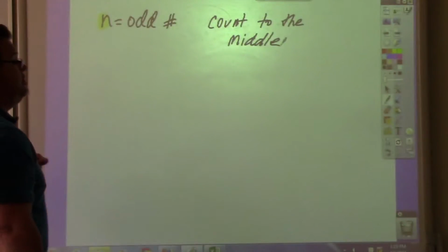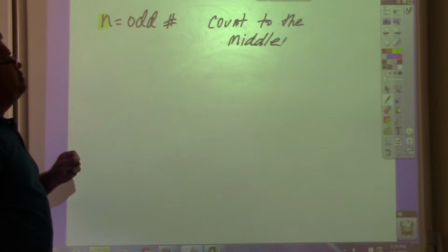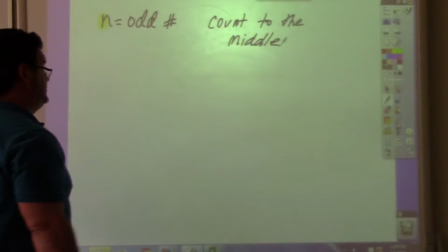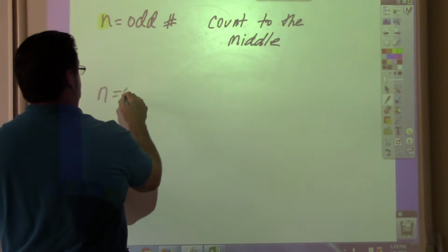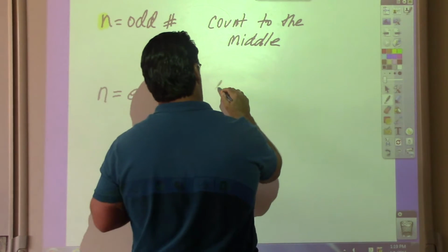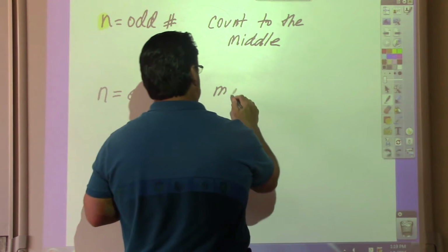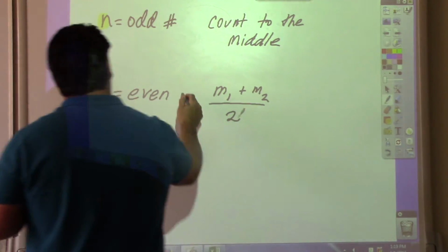But when n is even, that's very confusing because there's no single middle. Then you have a 4 and a 5. When n is even, just mark off one on each side. You have to find the middle 2, the average of the middle 2. So middle 1 plus middle 2, divided by 2. Okay?